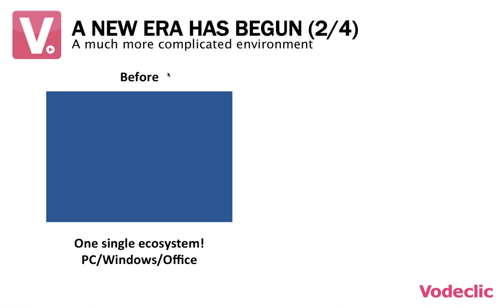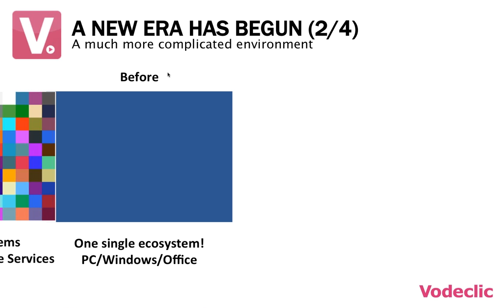But this era, you need to see it now in an easier way to understand. There is a before and an after. Let's imagine you're all learning managers. Before, it was quite simple. You were working in an organization with, let's say, 1,000 employees, and there are 1,000 PCs with 1,000 licenses of Windows and 1,000 licenses of Microsoft Office.